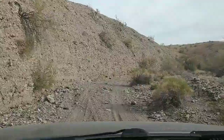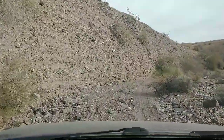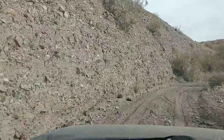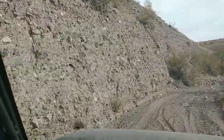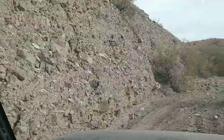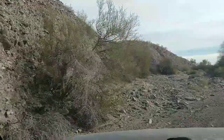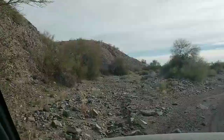Traveling down this wash, we come right up on this sandstone rock wall here. The wash goes right beside it. Kind of an interesting route to travel. Interesting view.